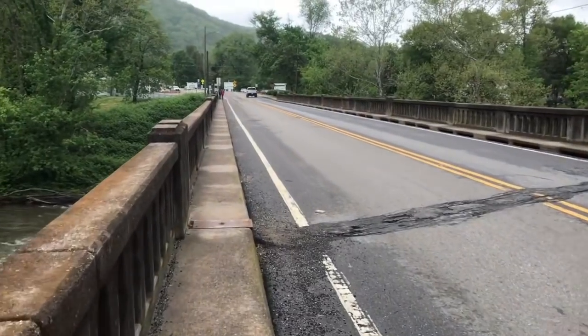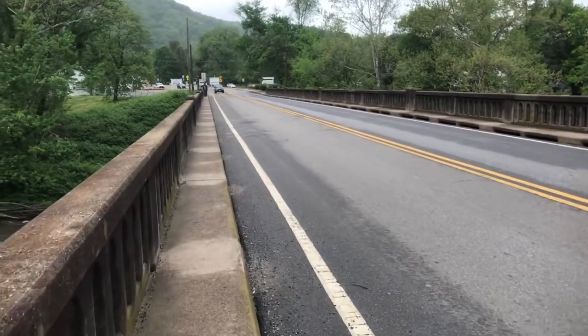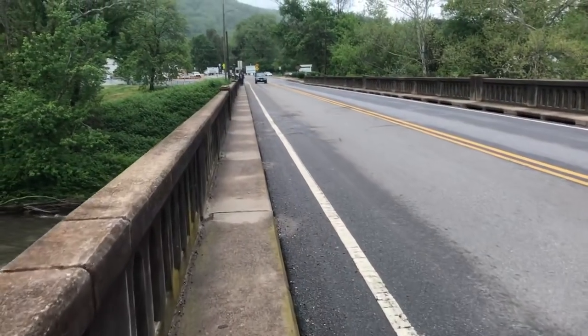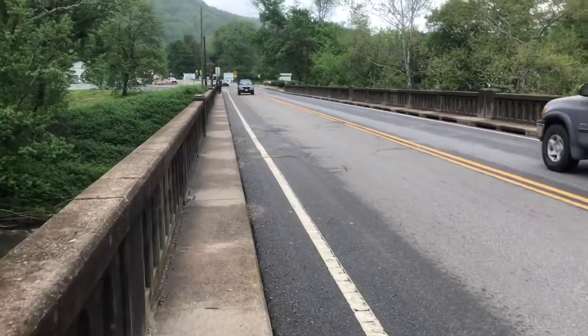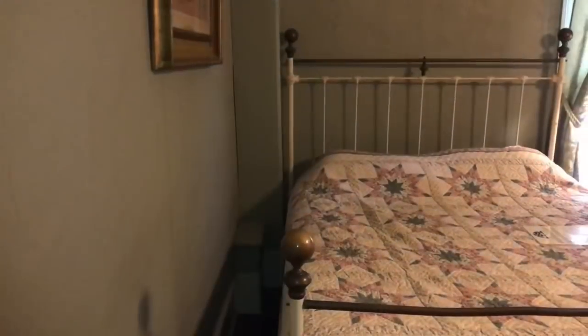Before I go to my hostel, which is Elmer's Sunnybank, I'm going to stop at the Hikers Ridge Ministry. They have a little worship service at 11 a.m. on Sundays, and I'm looking forward to it. I haven't been to church in a while, so it'll be nice.